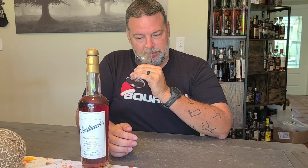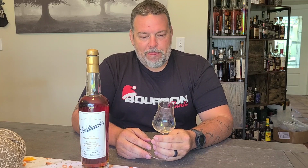Oh, I like that. I like that a lot. Oh, that fits my flavor profile. I like that. The French oak really comes through. The French oak for me absolutely comes through and gives me that really nice spicy oak note that I like personally. I'm really glad I got two of these.